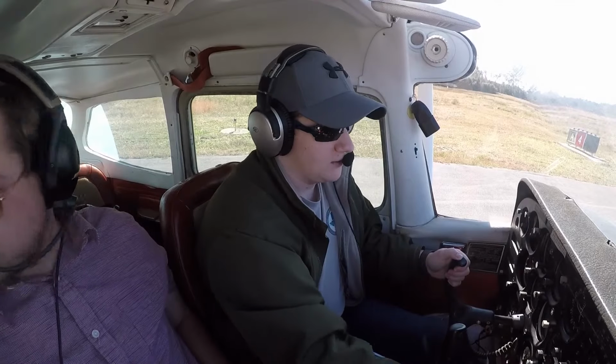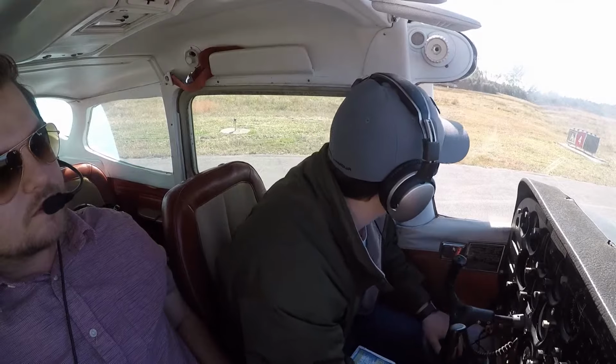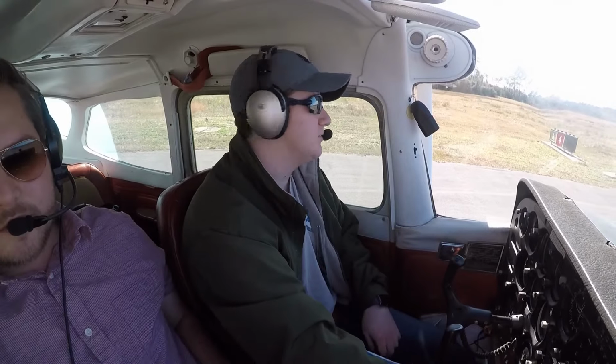Orange County traffic, Skyhawk taking runway 4, departure to the west, Orange County. Alright, left final's clear. Right side looks clear. Alright, let's go. Go get some lunch.